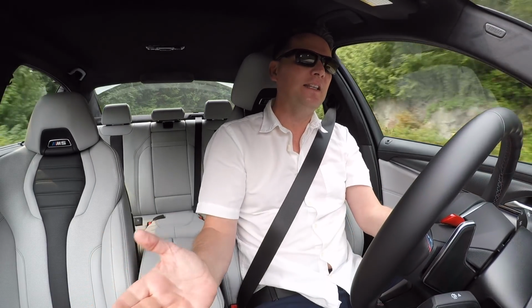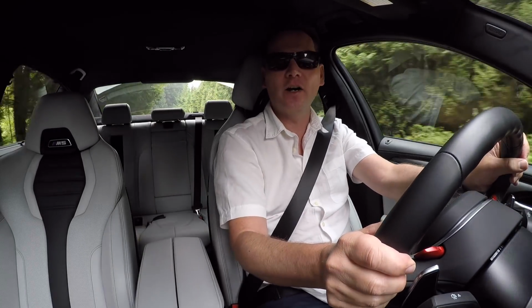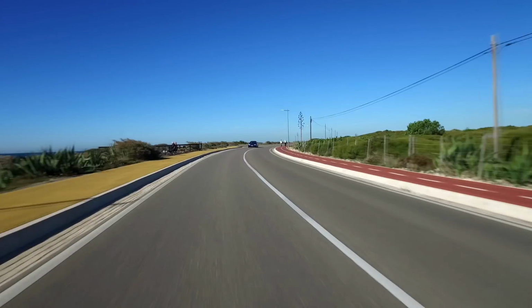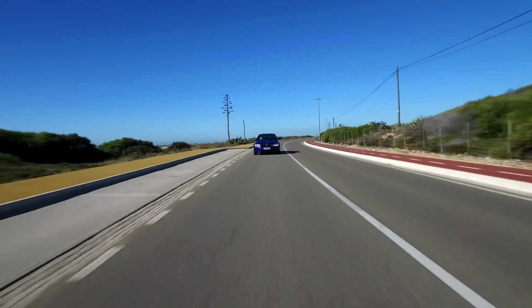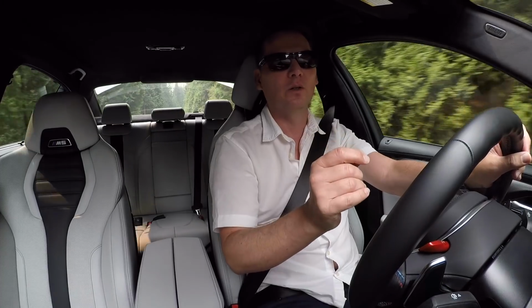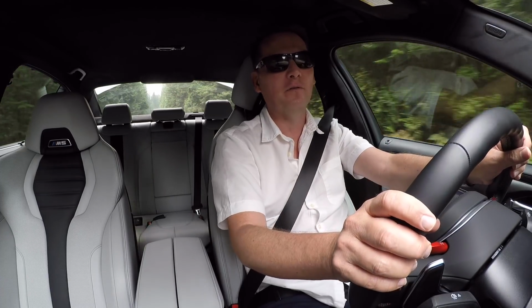All right, we are in the M5. As I mentioned, iconic letter and an iconic number. That means you are getting the best from Bavaria. BMW puts as much as they can into this car to showcase all of the performance that they have, and this has been an icon for a reason. These are just absolutely the pinnacle of handling and performance, and this car doesn't stray from that formula.